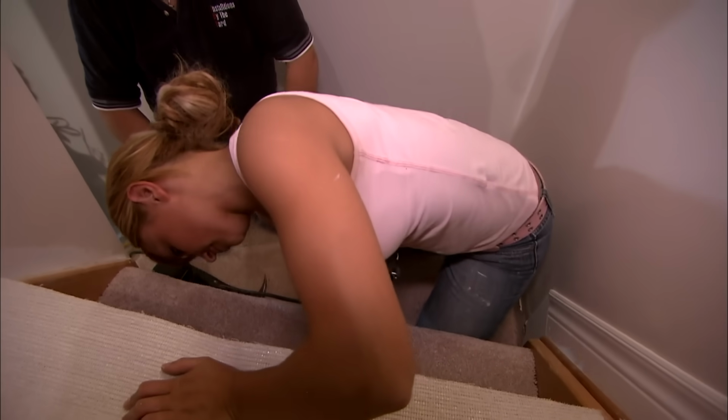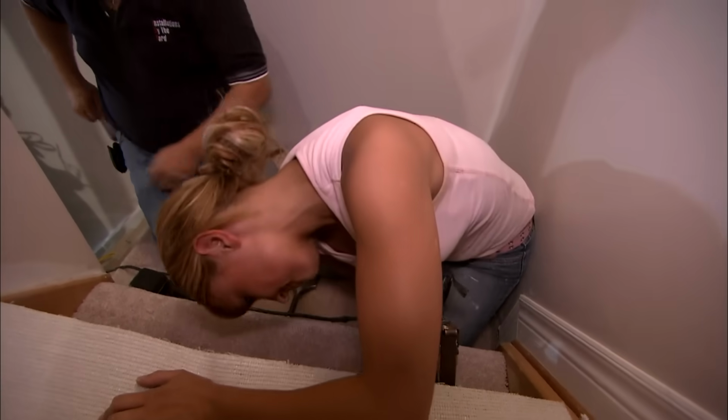First thing you're gonna do is you're gonna put a couple staples down on the bottom, down as far as we can.